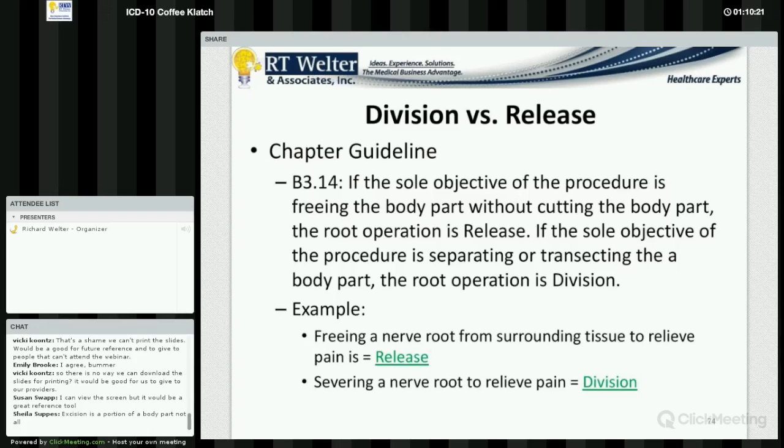So PCS has actually created a chapter guideline to overrule, I think, the definition of these root operations. So instead of trying to make it fit into which definition or which root operation, it really comes down to the sole objective of the procedure. So if the sole objective of the procedure is to free the body part without actually cutting it, the root operation is release. Whereas if the sole objective is separating or transecting a body part, it's division. So an example of release is freeing that nerve in carpal tunnel from the surrounding tissue to relieve pain, whereas division is severing that nerve to relieve pain.